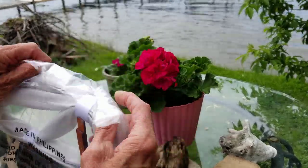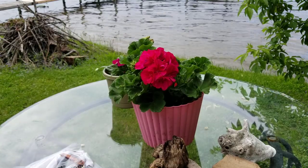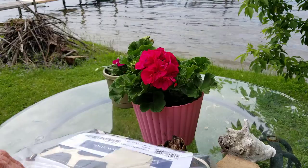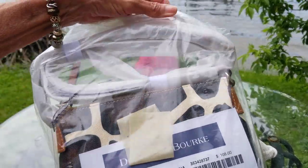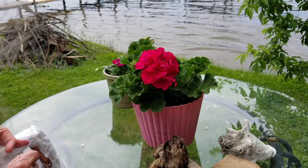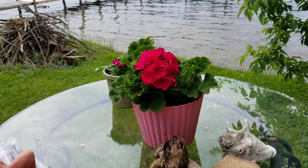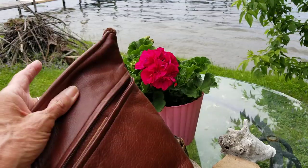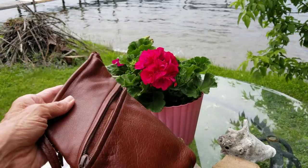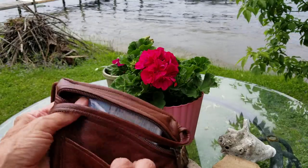What I'm thinking about this for is my telephone when I go for a walk. It might be a little bit big. I do have a small leather bag. I should have been together and had that out here. All right, I'm going to put you on hold. I'll be right back. We'll check it out. Hold on.